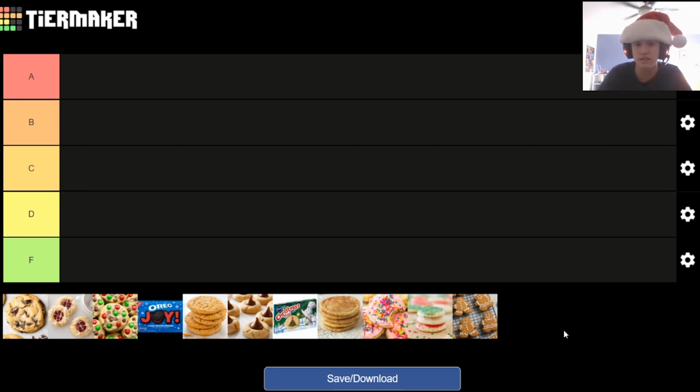So I actually created this myself. I couldn't find a good Christmas cookie tier list. There was some other stuff with food, but it was really regional. So it's a lot of stuff that I don't eat for Christmas, because, obviously, Americans versus Britons and everything like that, they eat a lot of different food. So I couldn't find really a good one, so I went ahead and made a Christmas cookie tier list.